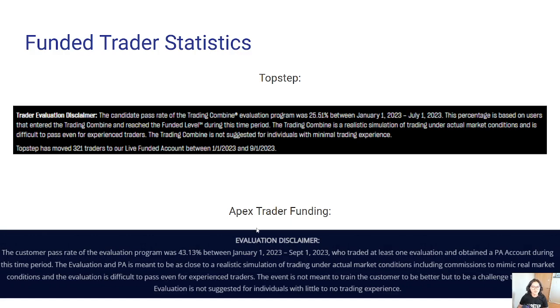For Apex, their evaluation disclaimer: the customer pass rate of the evaluation program was 43.13% between January to September 1st of 2023. That's 9 months of data. This is for those who traded at least one eval and obtained a PA performance account during this time period. The evaluation and PA is meant to be as close to a realistic simulation of trading under actual market conditions, including commissions to mimic real market conditions, and the evaluation is difficult to pass even for experienced traders. The event is not meant to train the customer to be better, but to be a challenge to pass. The evaluation is not suggested for individuals with little to no trading experience.